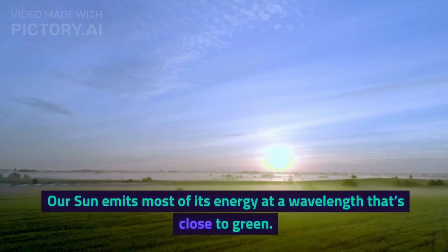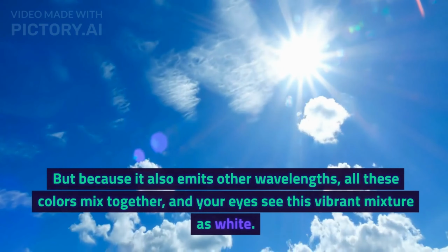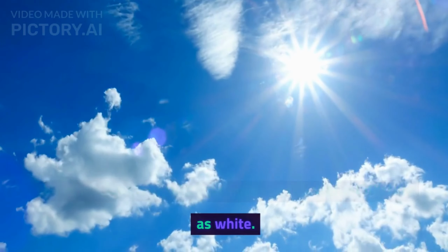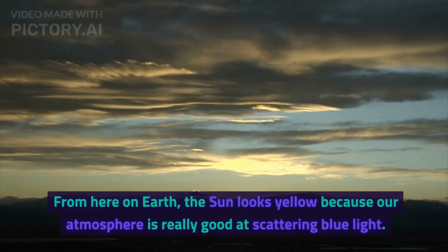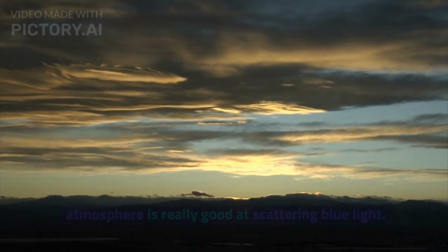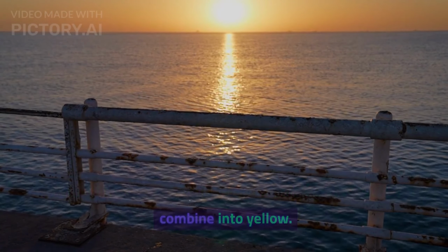Our sun emits most of its energy at a wavelength that's close to green. But because it also emits other wavelengths, all these colors mix together, and your eyes see this vibrant mixture as white. That is, if you look at the sun from the International Space Station. From here on Earth, the sun looks yellow because our atmosphere is really good at scattering blue light. With all that blue wavelength gone, all the other colors combine into yellow.